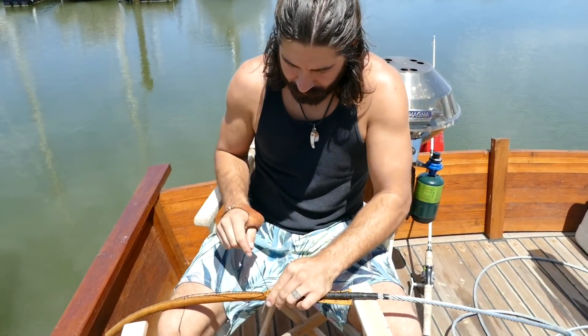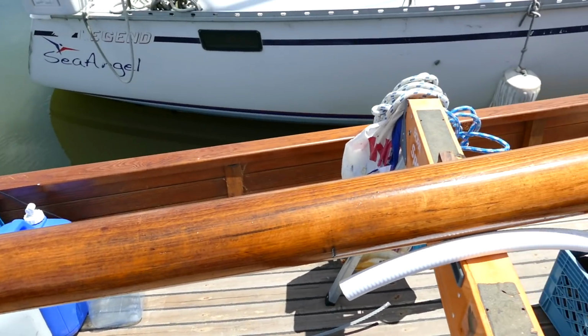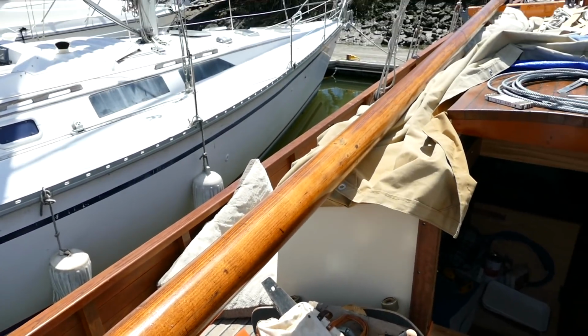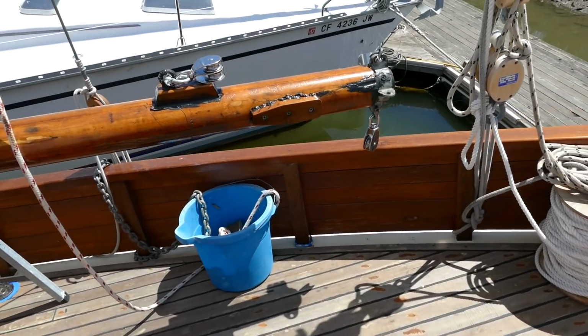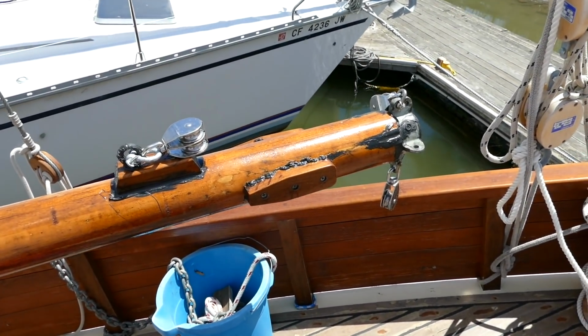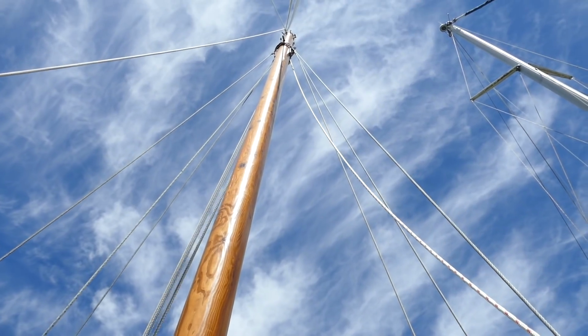This is pretty much the last step before we can step the mizzen. And we just gotta rally up some halyards and stuff for temporary shrouds. And then the main will have its partner.